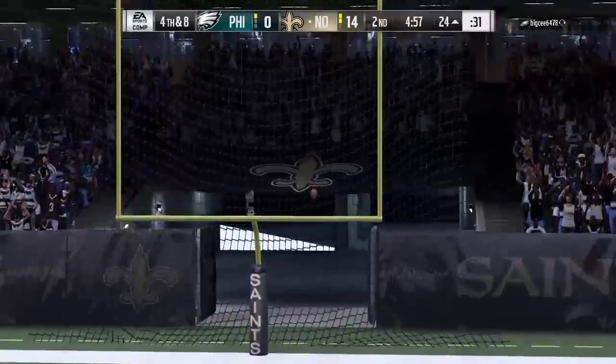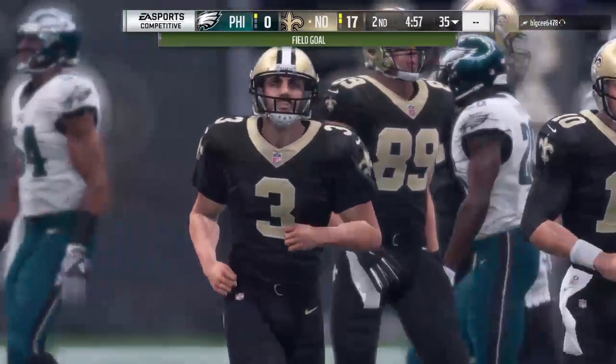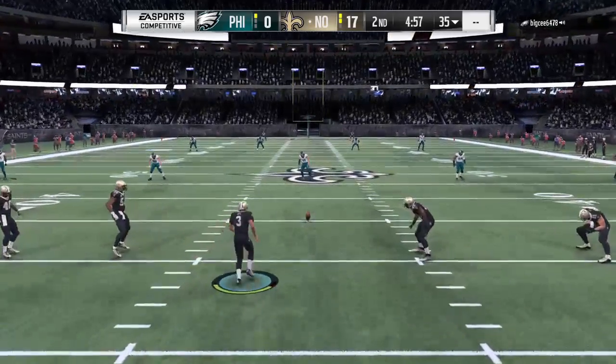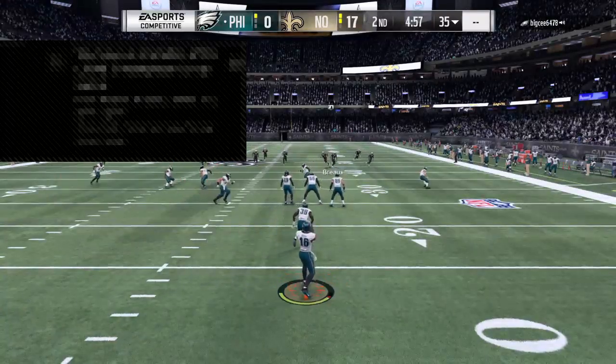And Lutz's kick is good. And the lead will grow. It's now 17-0. So a good kick there, and they finish off the drive with 3. And that should be the goal for an offense: finish each drive with points. So that's a nice job there to come away with at least something.